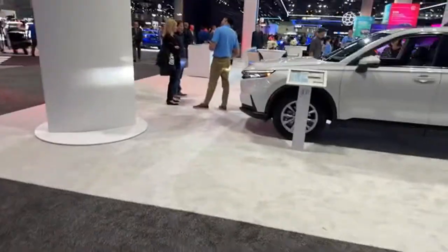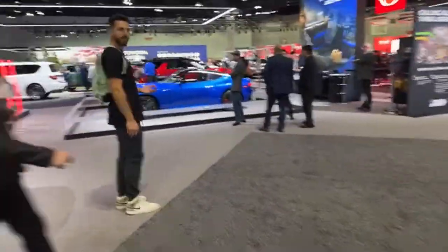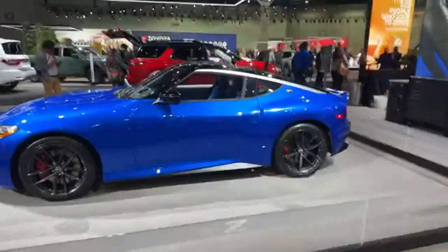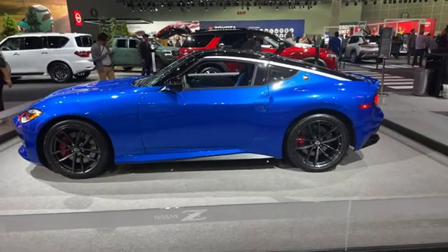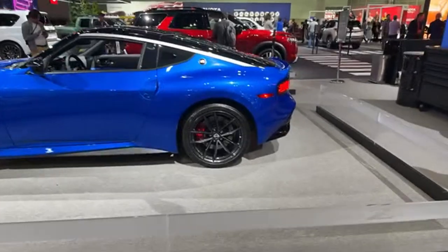But let's carry on. So we pretty much looked at all the Japanese cars. No, we did not actually. So this is a Nissan 370Z, or it could be a 350Z. This platform has been very, very popular over the past decade or two. It's known to be a very affordable sports car, and it's very balanced.